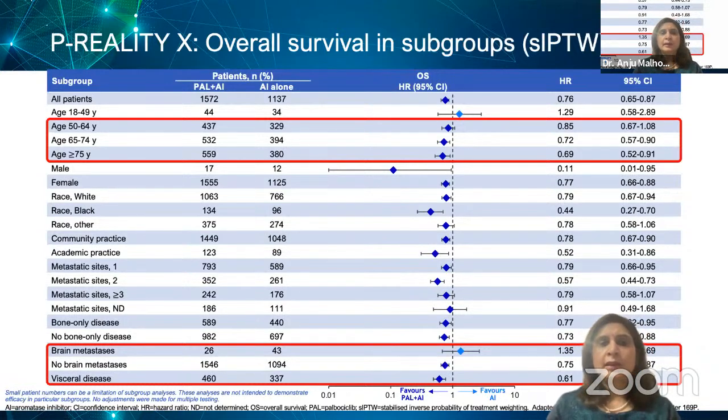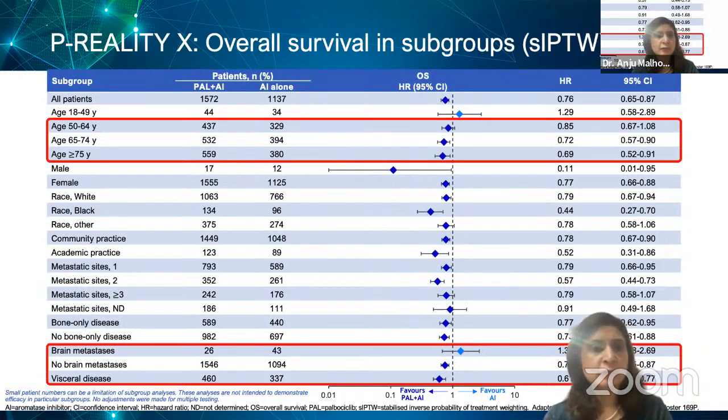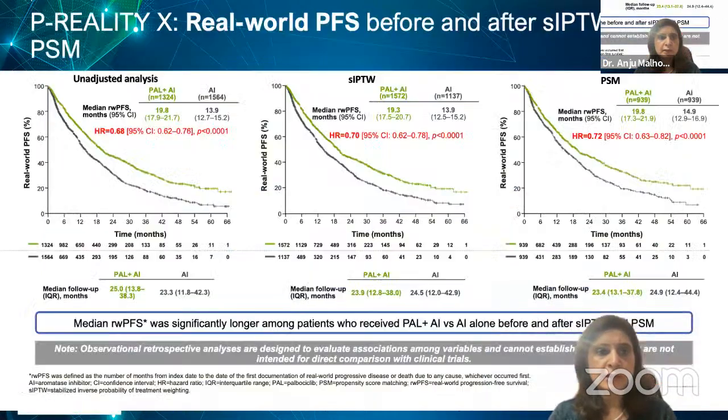So this is the data showing overall survival in different subgroups. Here it can be seen results were similar to those seen in the randomized controlled trial Paloma 2, except in two subgroups. One is patients who were younger, aged 18 to 49 years, and patients who had brain metastasis. Here it can be seen that results were in favor of patients who received placebo plus aromatase inhibitors, crossing the unity line.